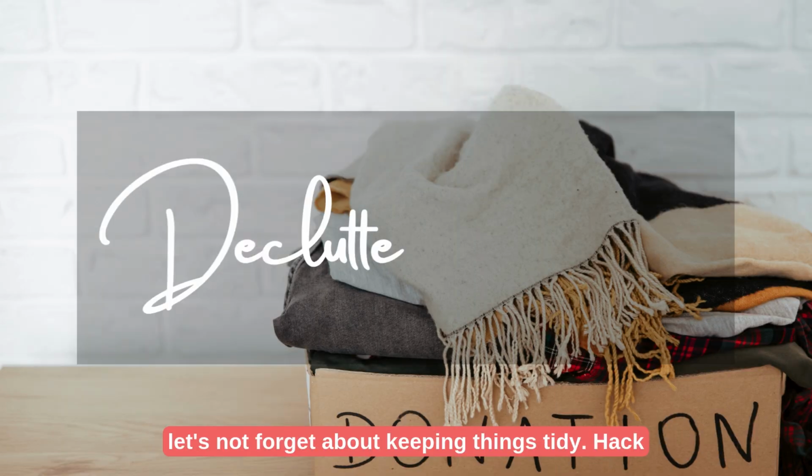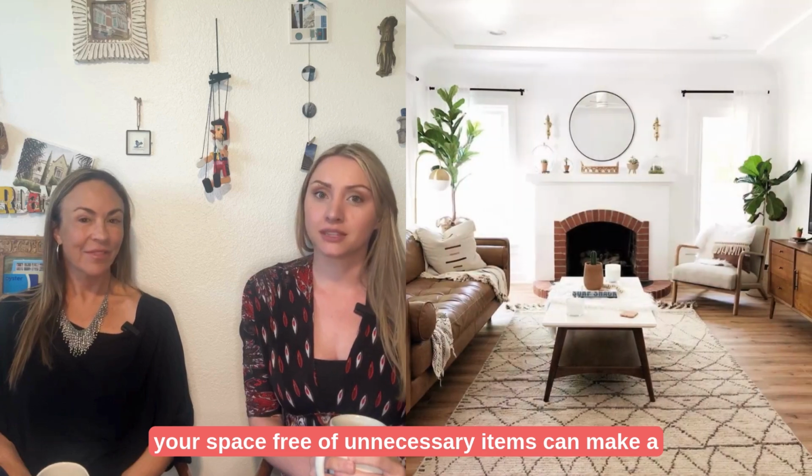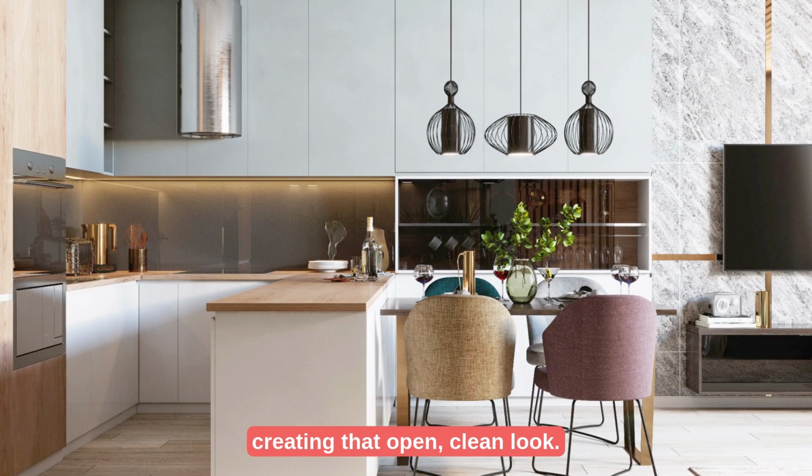And let's not forget about keeping things tidy. Hack number 6 is decluttering regularly. Keeping your space free of unnecessary items can make a small room feel so much larger. It's all about creating that open, clean look.